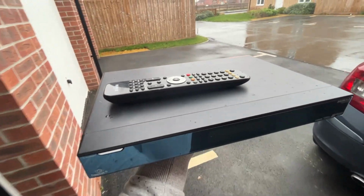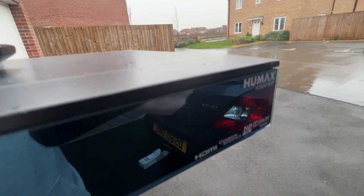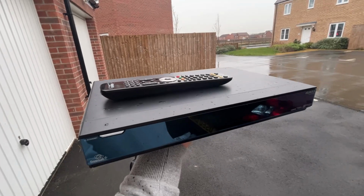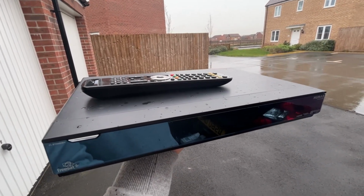Another absolute banger here. We sold this Humax box. I bang on about this all the time, but please do keep an eye out on this brand. These are like a Freeview box. It's getting pretty rainy out here, so it needs to be quick. Sold it for £71.95. Owes me £6 from a charity shop.